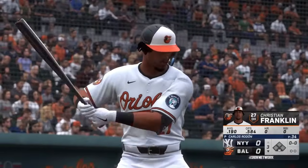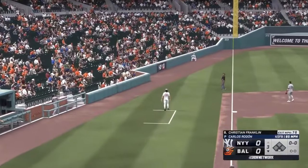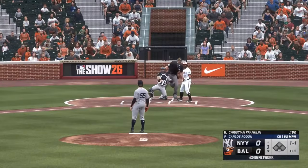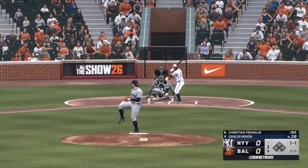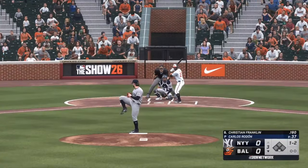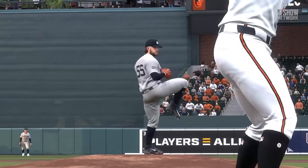Now here's the Orioles DH, Christian Franklin. And that one wrapped foul. Next offering is down low. 1 ball, 1 strike. The 1-1 is fouled off. Got him looking. Fastball at the letters, froze him for strike 3. Oh, just a beautiful fastball on the inside corner for that backwards K right there.